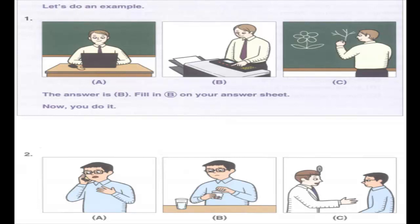I am going to make some photocopies of the handouts. Please answer the questions on page 23 in your textbook. I want everyone to be quiet while I am gone. The answer is B, because the teacher is making photocopies at the copy machine. Fill in B on your answer sheet. Did you fill in B on your answer sheet? Do you understand the directions? Ask your teacher if you need help. Now you do it.